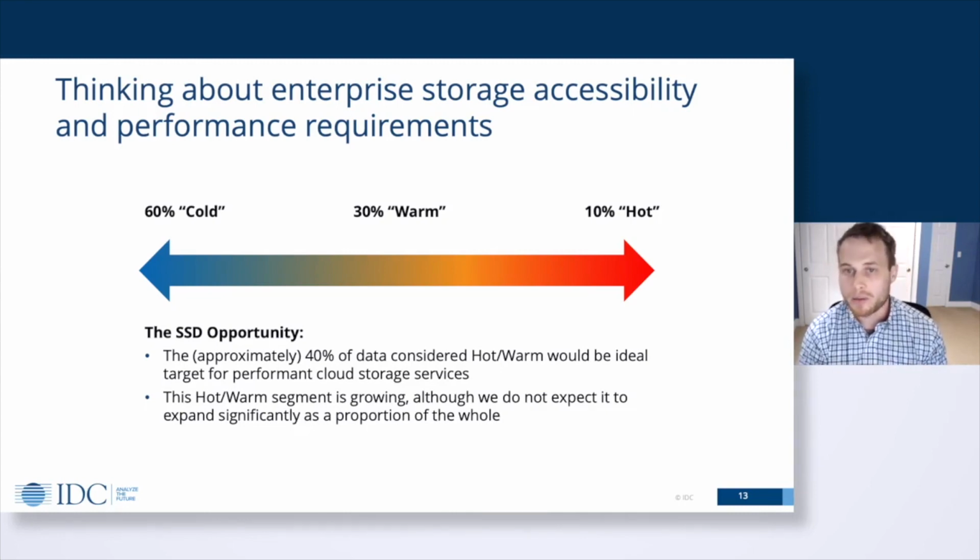but the important point to make is that all enterprise data is growing. So we typically see on average enterprises say they expect their storage to grow 30% annually. So really that expanding enterprise data is boosting the capacity of all three of these segments. And what that leads to is the question: what types of solutions will meet the needs of these workloads? Will it be a mix of on-premise and cloud solutions?